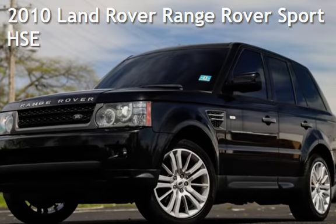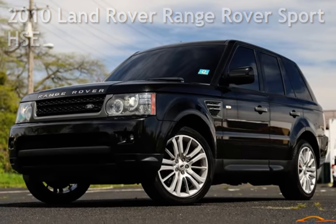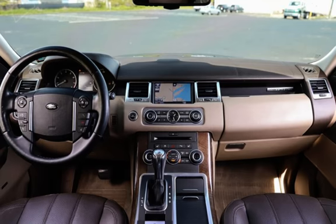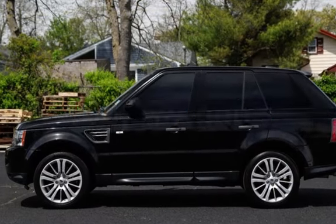Presenting a pre-owned 2010 Land Rover Range Rover Sport HSE. This four-door SUV has an 8-cylinder, 5.0-liter V8 engine, with four-wheel drive, and an automatic transmission. This Land Rover has less than 101,000 miles on the odometer.